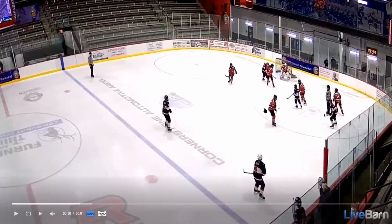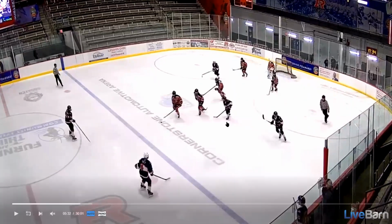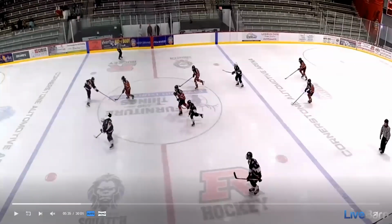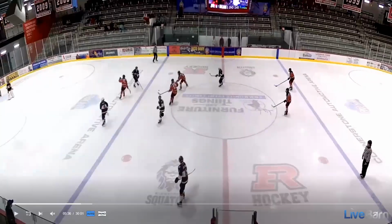So it looks like Bryn's going to make a nice play chipping it up. Ellie and Greeley fight over the puck a little bit. Greeley picks it up, and you got your feet moving. This is good. Try to make a little move here. You almost beat her. That's a good attempt there. Bryn's going to pick it up.